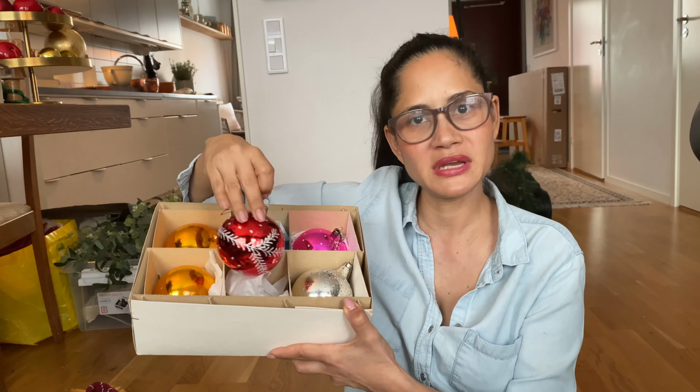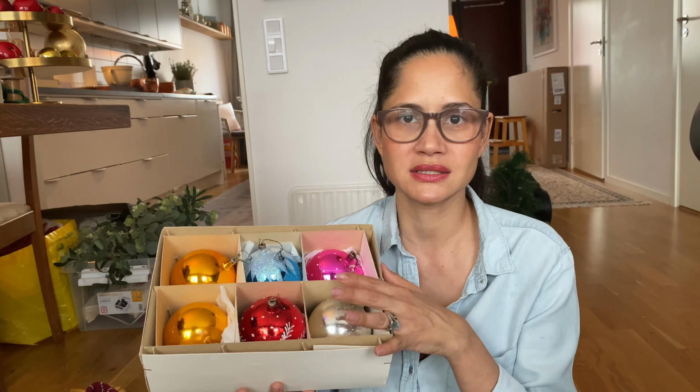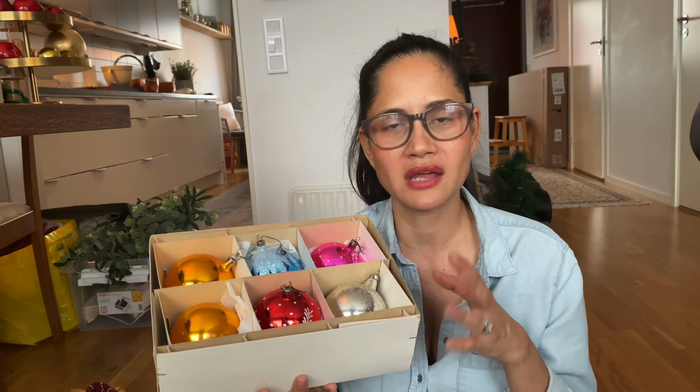So really lovely pieces to have, and I really will encourage you, if you can collect pieces like this from your family and friends, Christmas is going to be so much more meaningful if you can do that.